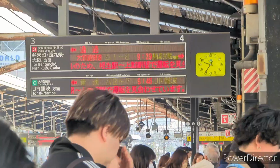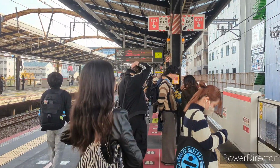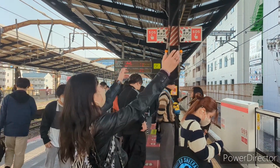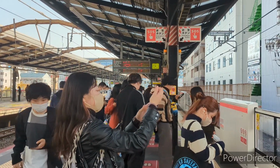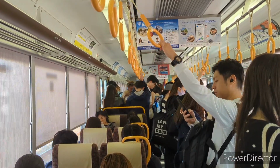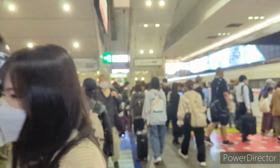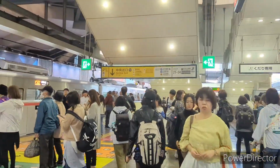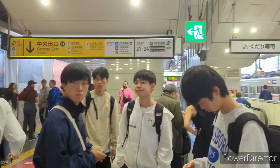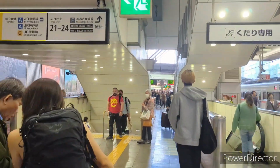So we're going to be taking platform 4 for the local. And the other side is express or railroad. So we're in Osaka now. It's a bit crowded here, you can see.